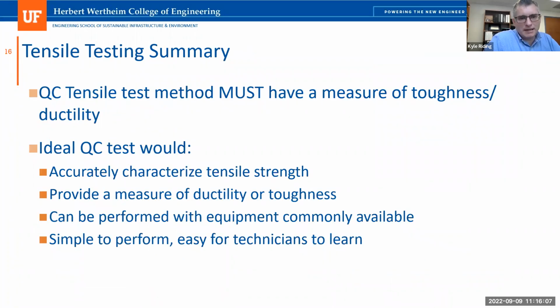So if you think about a tensile testing that you would have for quality control in your precast concrete plant, the quality control test has to measure toughness and ductility, right? Not just the peak strength. I can get extremely high peak strengths out of a UHPC sample with no fibers that gives you no toughness. Okay, just because of the very high strength of that cement paste holding it together, I can get very high strengths that would fail brittly in a concrete member. We don't want that. We need a measure of the toughness and ductility.